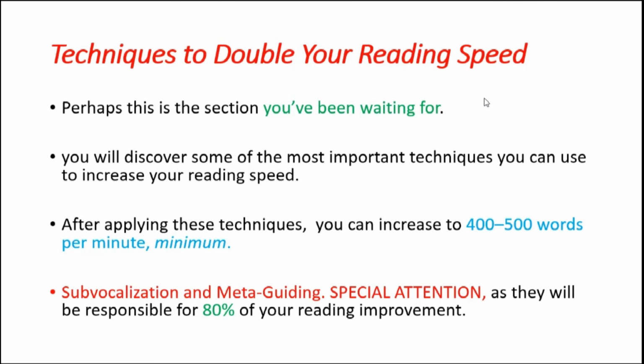Subvocalization and meta-guiding, be sure to give these techniques special attention, as they will be responsible for 80% of your reading improvement. Right now, let's dive in.